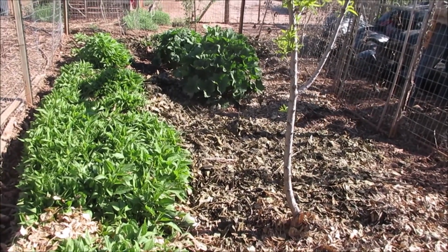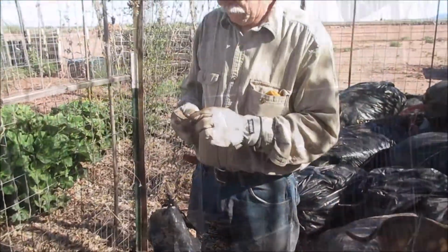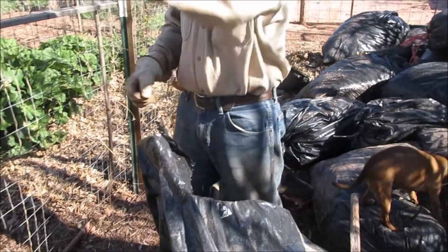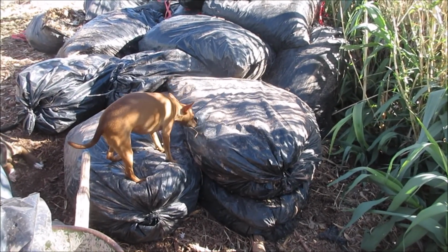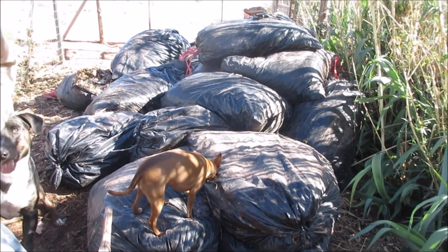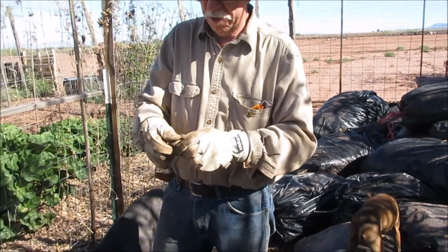The pecans? Well, I'll take them. They're pretty dry. Are they pretty dry? Mm-hmm. Belle's trying to help open up a bag. Yeah. He's a helper. Well, them chickens will eat dry ones. Yeah.